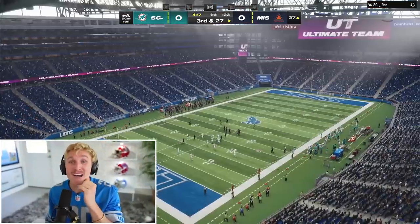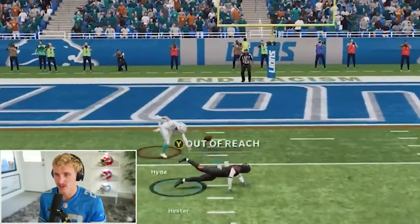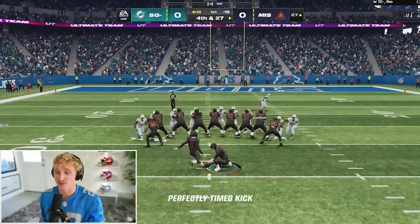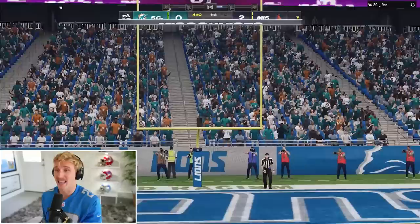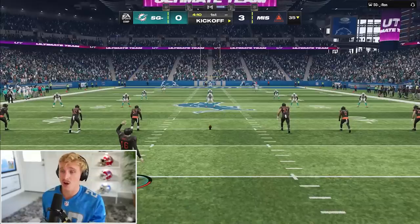What? Oh my God, Fred Taylor with the stone hands. We're going Hester here. Oh. What the fuck? That was wide open. He wasn't even under pressure, was he? Yo, Madden 24, you'd just be missing passes. That was a bummer start, but hey, the misogynist got 3 points. And we kicked off to him. So whatever, I'm over it.